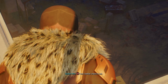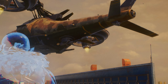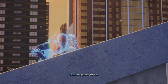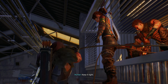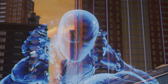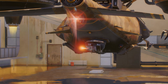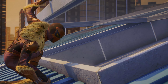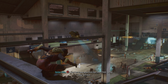Looks empty, but I better check it out. Guess I'll have company after all. Everyone out! Move it! Teams of two, keep it tight. They're using drones to track the lizard. Maybe I can use them too. Is that a passive defense system? Yep, good to know. Gonna keep my distance. All right, stealth mission. These guys find the lizard first. Gotta clear them out.